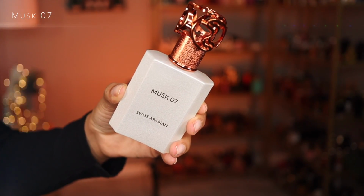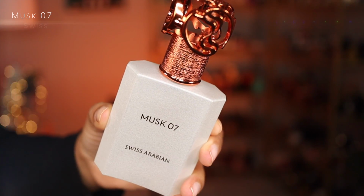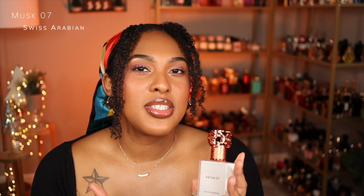Now this next fragrance is one that I am just head over heels in love with. My dent is pretty decent for the amount of times that I've worn it. This is Musk 07 from Swiss Arabian. This to me is a beautiful musky gourmand fragrance with some fruitiness. It is absolutely gorgeous. Like, I really love how the musk is in this fragrance. It's a little bit more warmer and cozy. It's not super fresh and clean or too animalic.